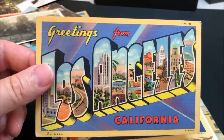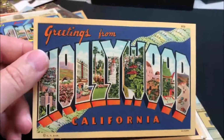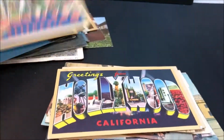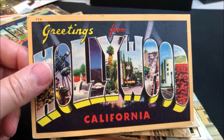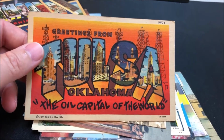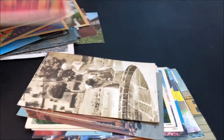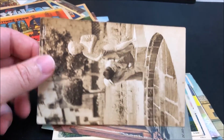Large letter greeting, Los Angeles. I think I paid $1. Hollywood, California, large letter greeting, paid $1. Another different Hollywood large letter, paid $1. This is large letter greeting, Tulsa, Oklahoma. And those large letters probably anywhere between $5 to $7.